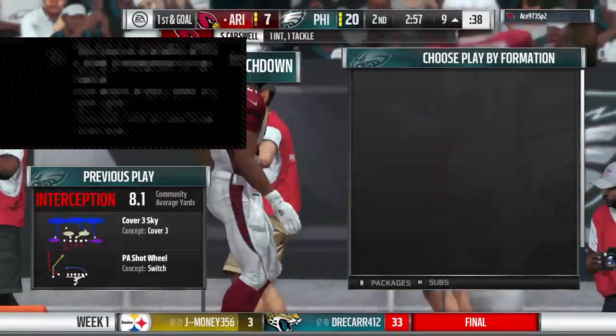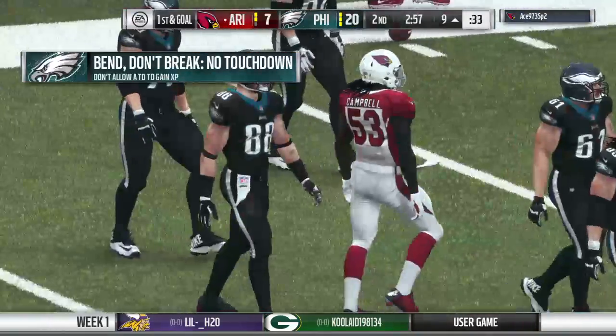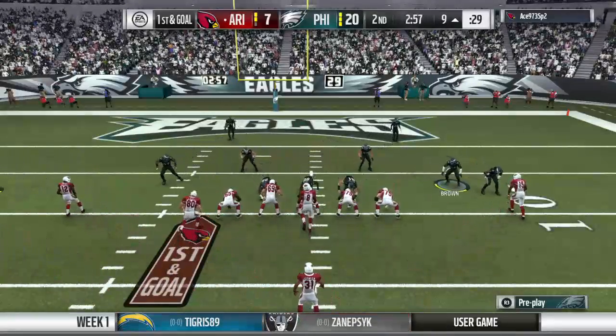Well, surprise, surprise, partner. No, we know it's not a surprise. When you try to complete a pass against this Cardinals defense, there's a reason that they are known as the no-fly zone. Here's the Arizona offense now as they get set to take over.